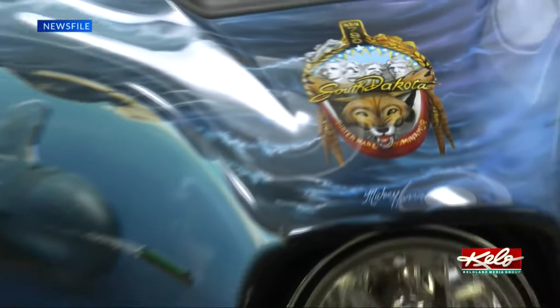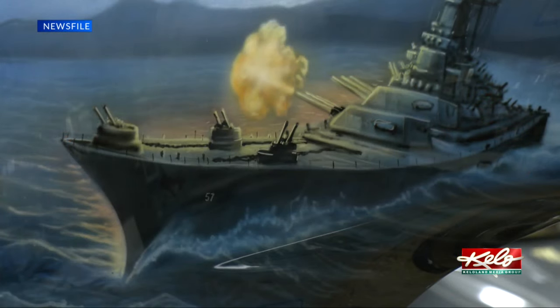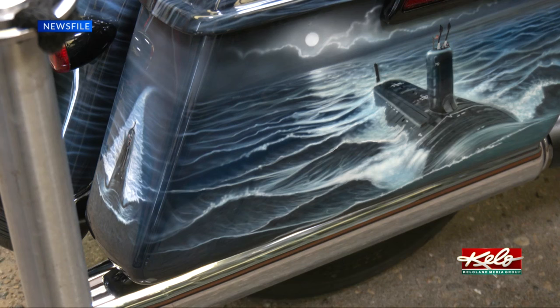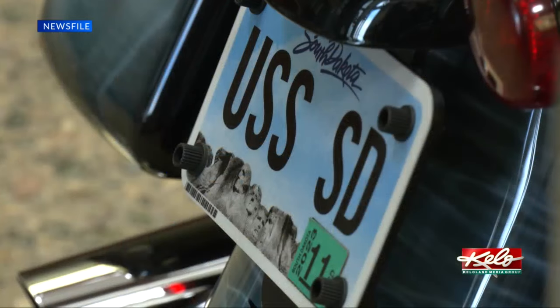So a special thing, Perry, that we have going on during the month of May, we have the USS South Dakota Harley-Davidson on display in our collection. That is a one of a kind Harley-Davidson motorcycle that was made as part of the commissioning process for the SSN 790 USS South Dakota nuclear submarine, which is on active duty. That would be the 3rd vessel that's held the South Dakota name. And yeah, we're looking at pictures of it here. It's hand painted by a South Dakota artist too.